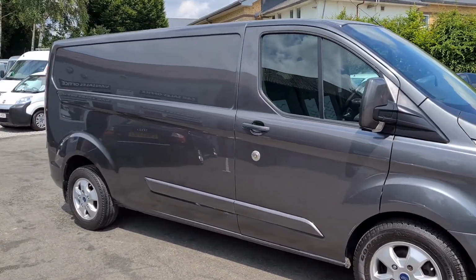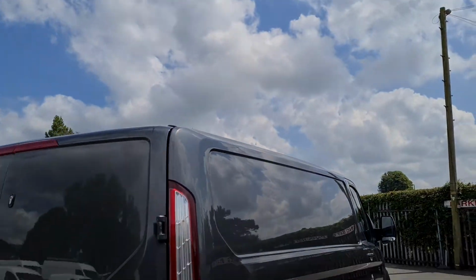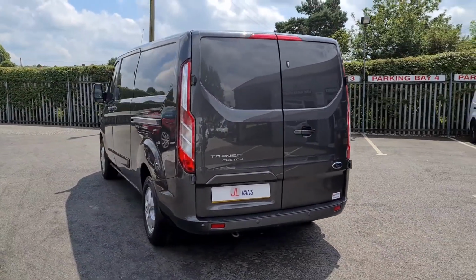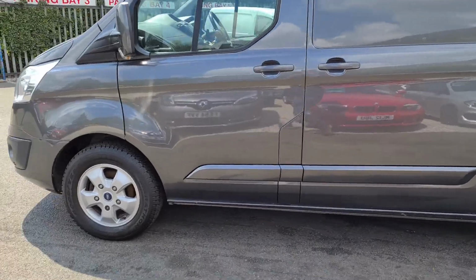I'm just going to give you a very quick walk round. It's a 2016, 66 registration Transit Custom. It's a limited specification long wheelbase. It's got the alloy wheels, front and rear parking sensors. This particular one's also got the security locks on the rear.